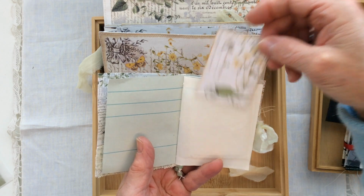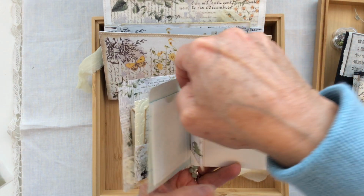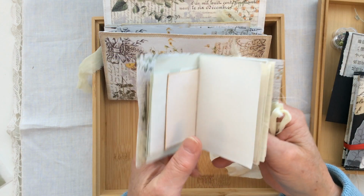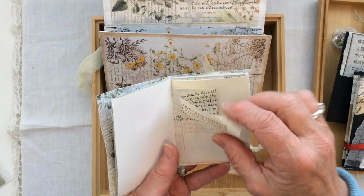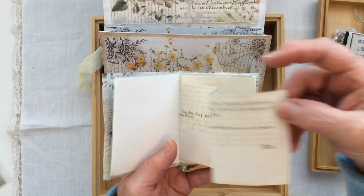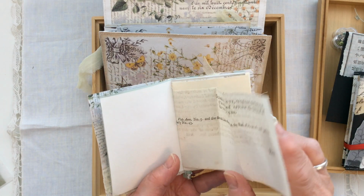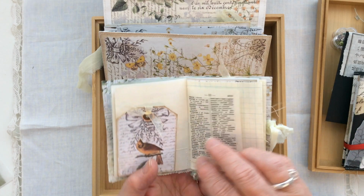A little glassine envelope with a tiny little journaling card on it. I'll pop that back in a moment. More tea stain paper. Oh, some more of that antique paper. I'd forgotten I'd used that in there actually. So a tiny little bit, that must have been the bit that I cut off the bottom.